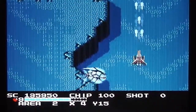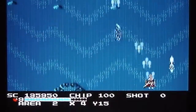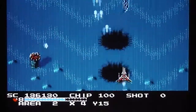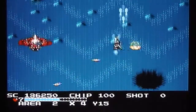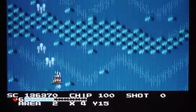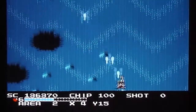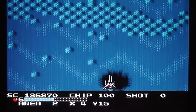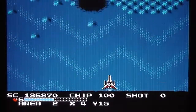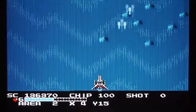Yep, it's more fish. Blue fish this time, which move a lot faster. Oh, the whole thing's moving a lot faster in fact. But you can see what I mean. The things move around, it's virtually impossible to shoot everything, and therefore bullets and enemies just hit you all over the place and you end up losing health. And it's only the fairly abundant supply of power-ups that give you any chance of completing each stage.